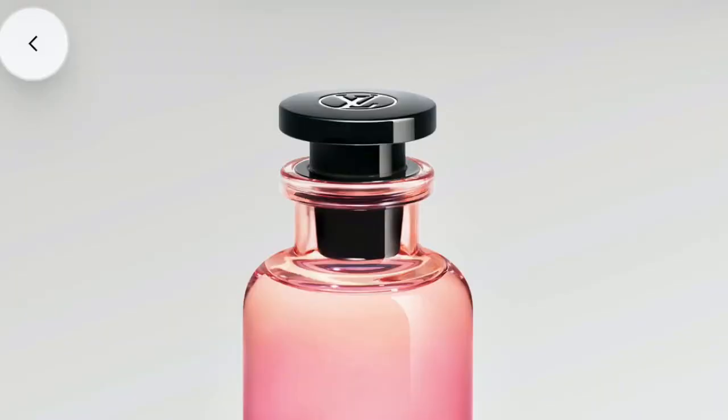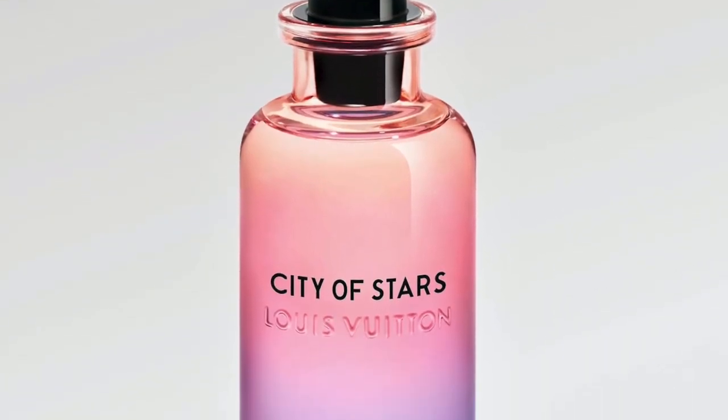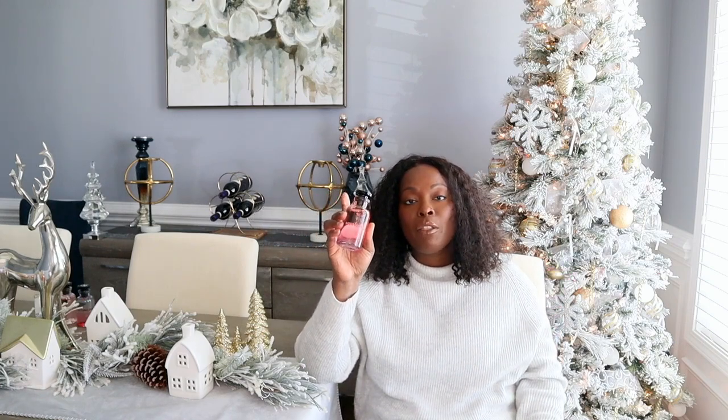However, what I can tell you is that this is excitement in a bottle. It really is excitement in a bottle. You can definitely smell the citrus. You can definitely smell the, I want to say floral, but Louis Vuitton said they don't got floral in here. But I smell rose, okay? That's what I smell. But you can definitely smell the citrus and the mandarin.